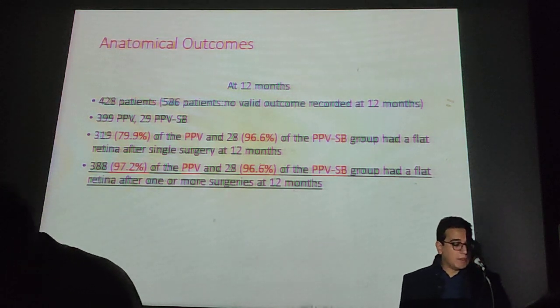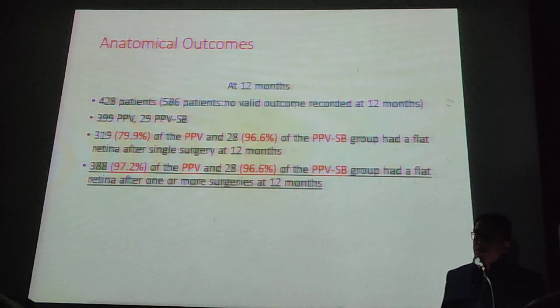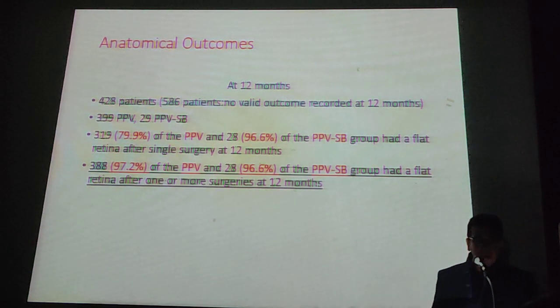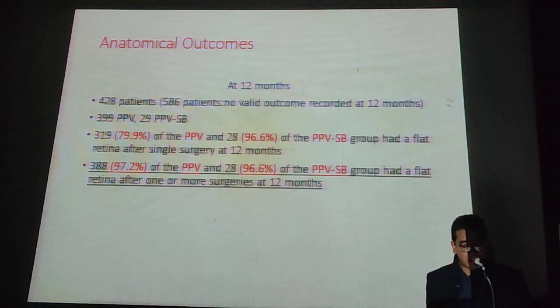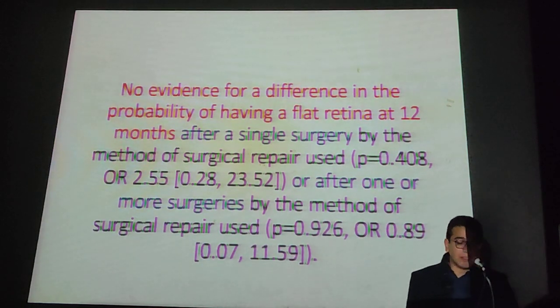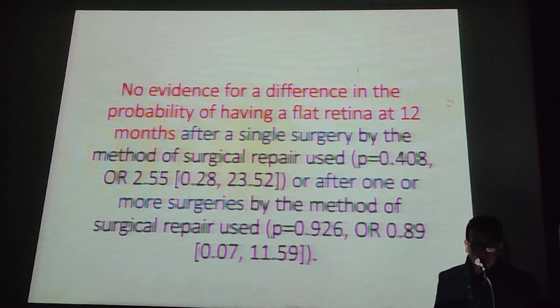At 12 months, more eyes were included, 428 patients, about 400 of which were pars plana vitrectomy and 29 were combined surgery. About 80% of the pars plana vitrectomy cases had a flat retina. 96.6% of the combined group had a flat retina. This is when we included the primary anatomical success, which is 1 surgery to achieve the success. If we include 1 or more surgeries at the 12-month interval, the percentage jumped to about 97% in the pars plana vitrectomy alone and 96.6% as is for the pars plana vitrectomy and scleral buckle. Also, there was no evidence for a difference in the probability of having a flat retina at 12 months, either after a single surgery or after 1 or more surgeries, by the method of surgical repair used.